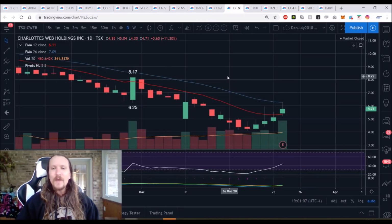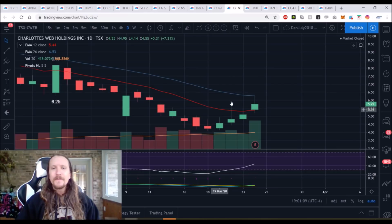We've got C-Web with their earnings and continuing its bounce. So we haven't topped out yet. A daily higher low every single day. When that pattern's lost, we look for the pivot higher low compared to 408. Bulls creating some nice space above that dump low.